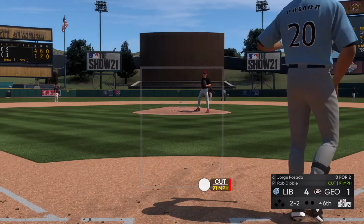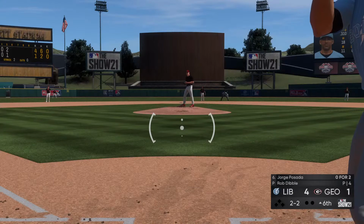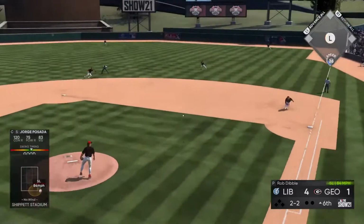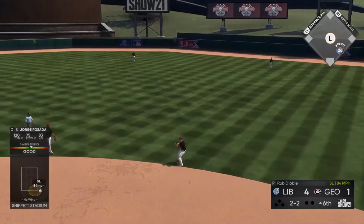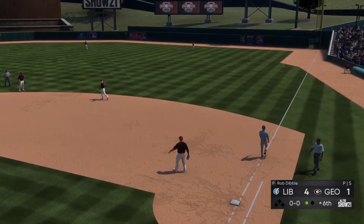Two and two the count. Hard liner, but picked up on a hop. Throw to first gets him, so the leadoff man's retired here to begin the 6th.